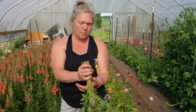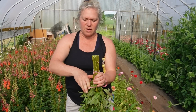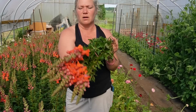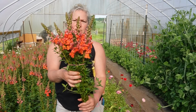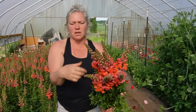You could do that, but there's a chance that it's going to basically warp. So I take another rubber band and I just gently go down to where the flower heads are, and that's how I wrap them up for a wholesaler. That way when the florist or the buyer is coming to grab them out, the tips don't pop as easily. That's one thing about snapdragons.